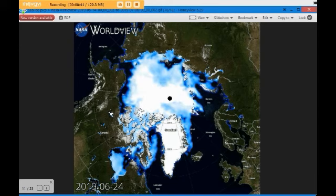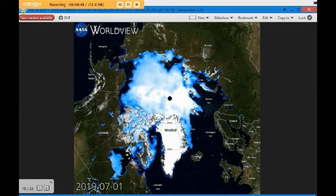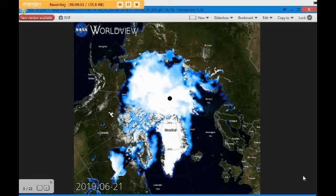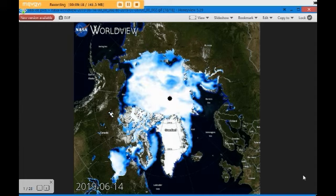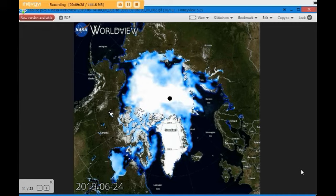So you can see again the changes day by day. And the more blue it is, the thinner it is, the less concentrated it is. No, it went June 14th. What am I doing? Yeah, it goes from June the 14th to July the 6th, it looks like.